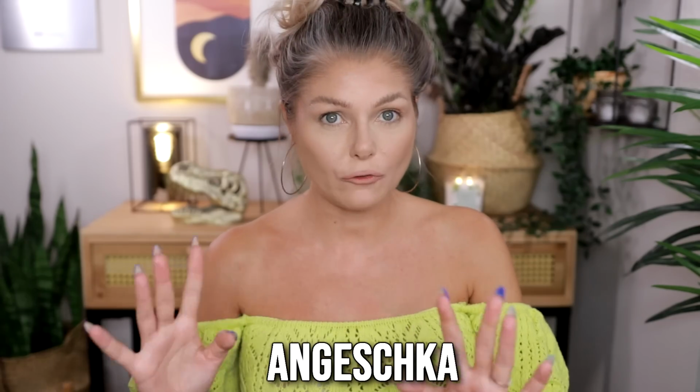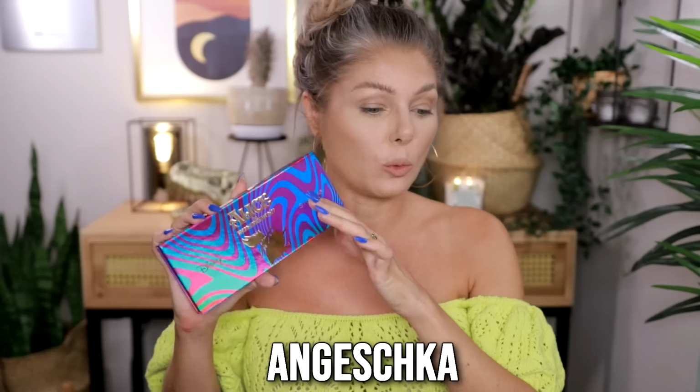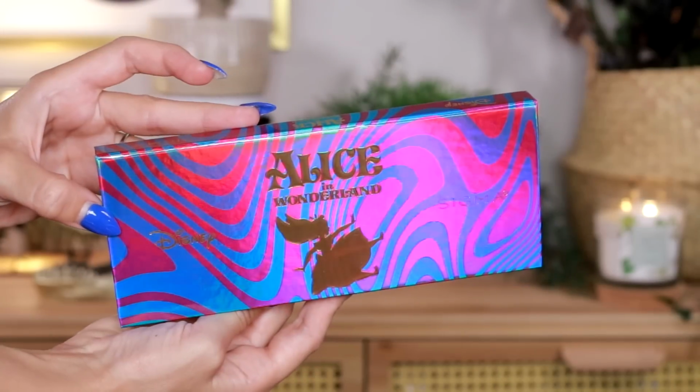Basically, this is a full collection, so we need to jump in. Should we start with the item that I actually showed you? First of all, look at this packaging. This collab is so much fun, and look at this packaging. It is so Alice in Wonderland, and you have Alice on the front, and on the inside there is a mirror and there is a double-sided brush. This is a normal Sigma quality brush, so you're getting a quality brush. And also what I really like about the Sigma inserts is that they make fun inserts. They're actually fun to save, so beautiful.